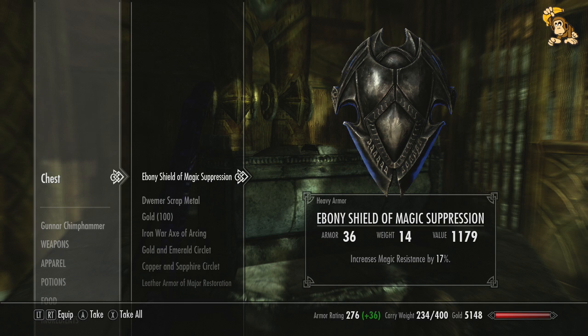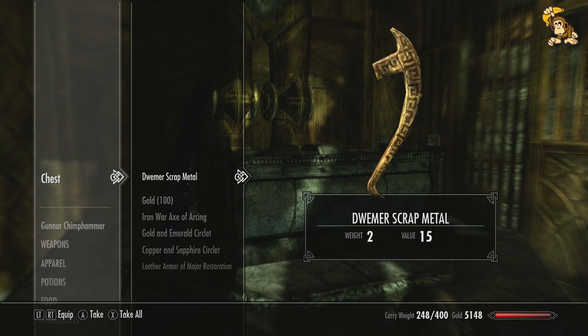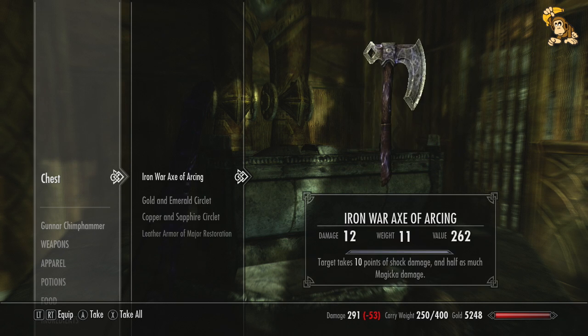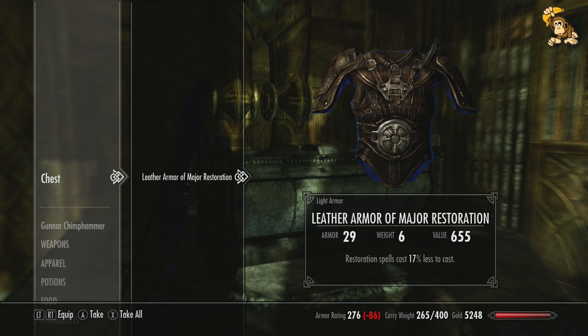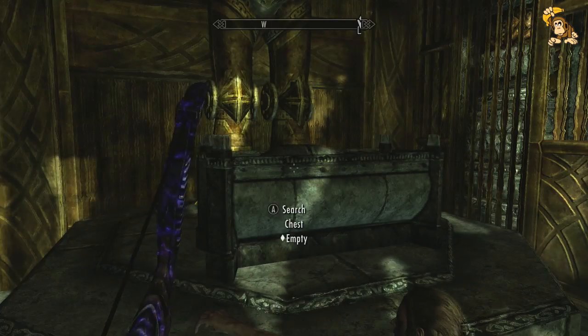So what have we got? We've got an ebony shield of magic suppression, which is pretty cool, because I can replace my normal ebony shield with this one. Scrap metal, which is more weight, some gold, an enchanted war axe, and also some enchanted armour. So not a bad haul.